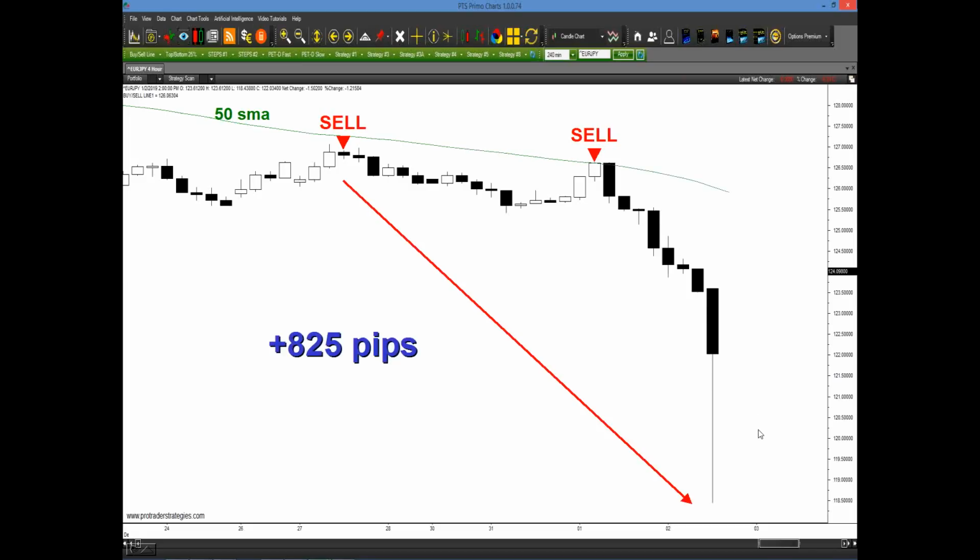and now 825 pips in the next couple of days. That's over $8,000 per contract had you decided to potentially hold on that long. Now, we're not saying you would have, but it's your choice. If you wanted to hold out that long, you could have easily done that.